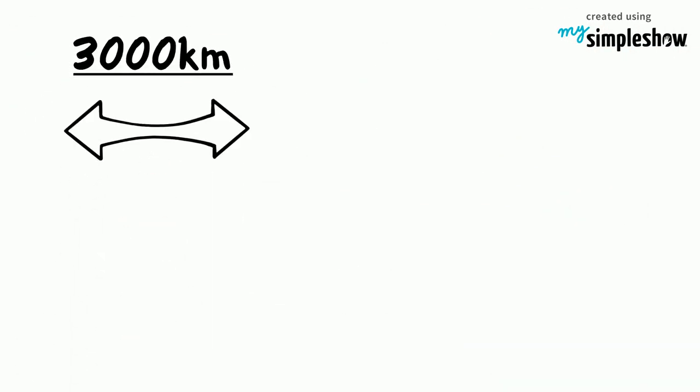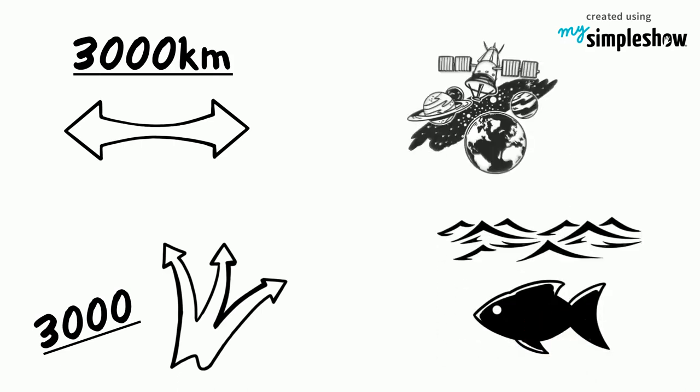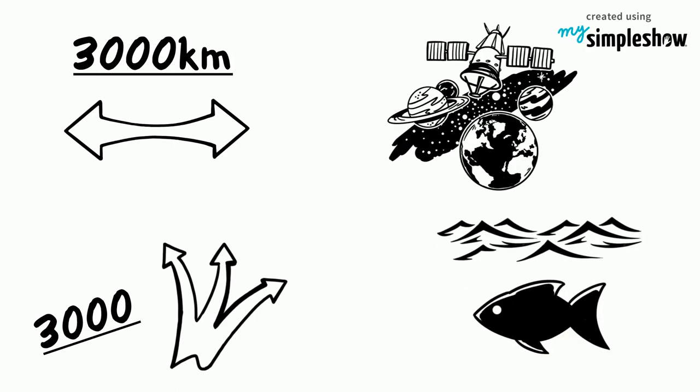Stretching over 3,000 kilometers and comprising 3,000 individual reef systems, it comes as no surprise to learn that it is the only living thing on Earth visible from space.